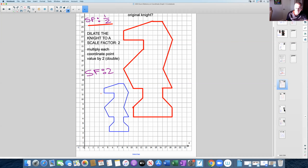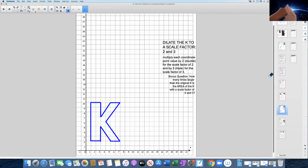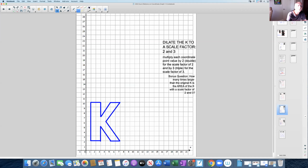Now, I want everybody to please go to K for Kramer on page 8. So everybody go to K for Kramer on page 8. Now, guys, we are going to do something really, really special here. I've just unmuted everybody. We're going to do a scale factor of 3. Everybody write that down, but not so big. Just circle the 3.